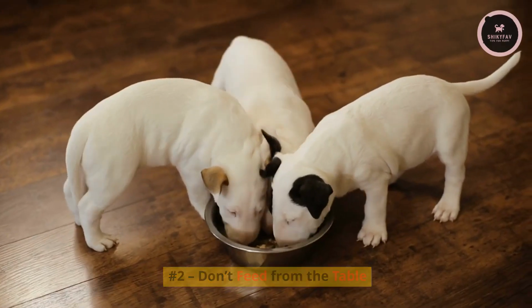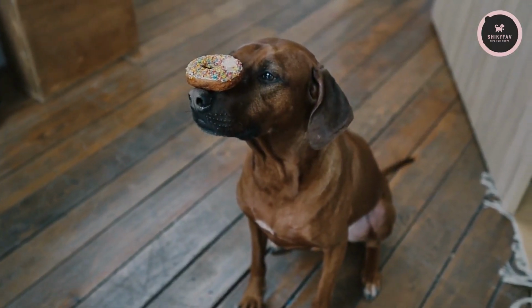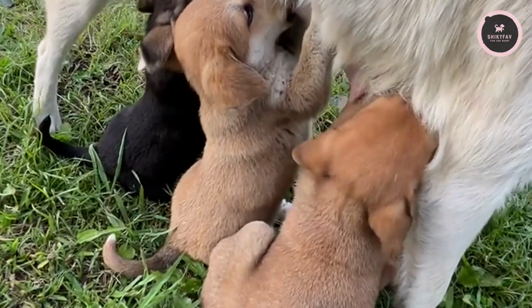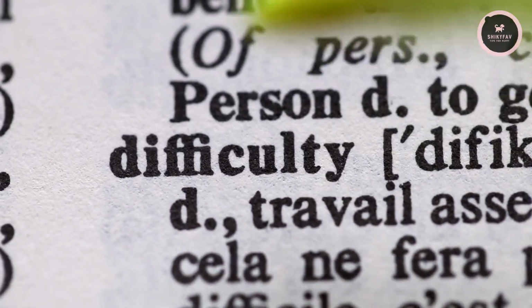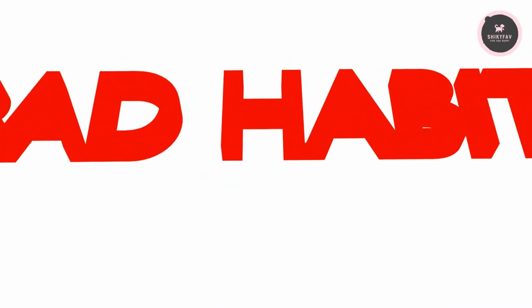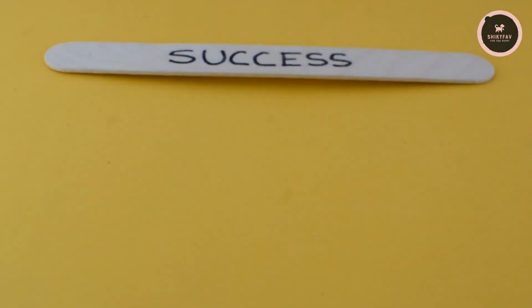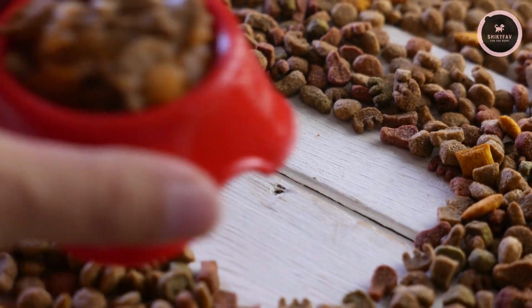Number 2. Don't feed from the table. If you feed your dog from the table, even once, you can expect that nose to be ready and waiting every time after. This is a common mistake that parents make while their dogs are puppies. It's easy to understand. Puppies are absurdly adorable and hard to resist. You think you can correct the unwanted behavior in time, but unfortunately, it's a hard habit to break. The best way to set yourself up for success is to start off right. From the very beginning, don't feed your dog from the table.